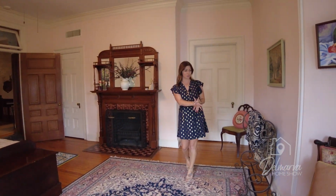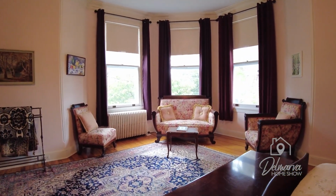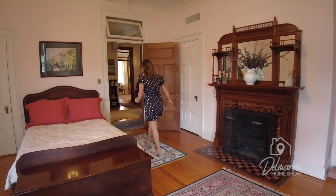And this original furniture over here, check it out. Really fun floral pattern. Absolutely beautiful. There's much more of the house to see, so let's keep going.